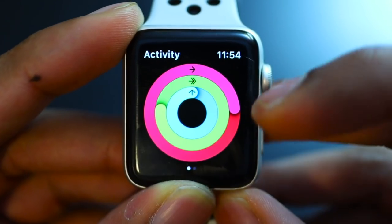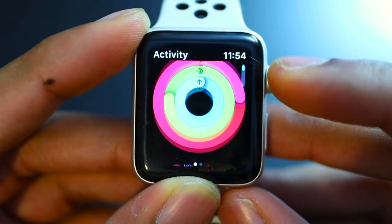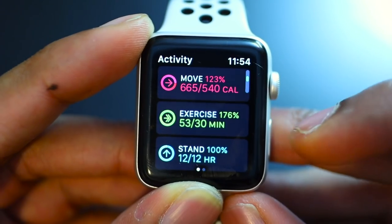That's the red ring around it. And how that move ring works is it calculates the amount of calories burned. You can set the amount of calories that you want to burn per day. It will also automatically see how much you burn and adjust from there. So that's actually a pretty cool feature.